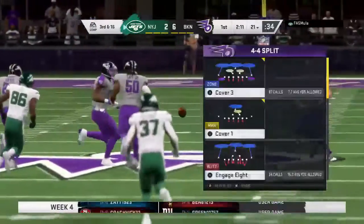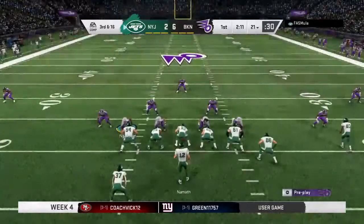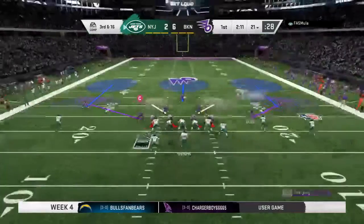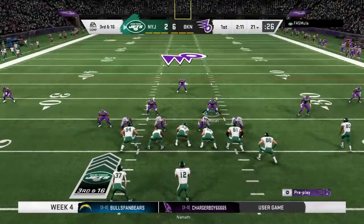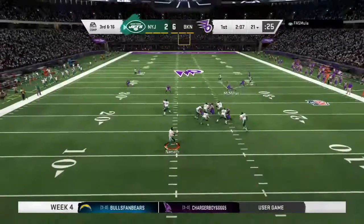Now a deep ball there on second down, but it'll wind up incomplete. An incomplete pass on that last play, and that means they'll need to come up with something here on third down. The play-action fake. They'll look to throw.